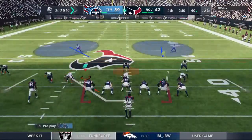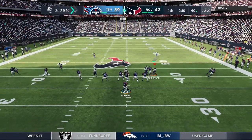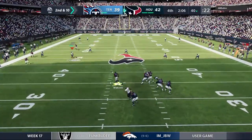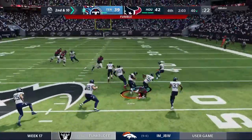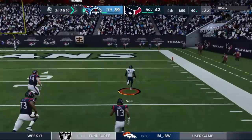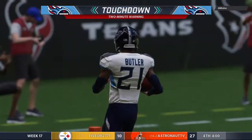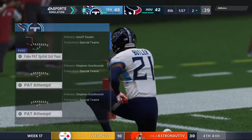So 2nd down and 10. Once again, they'll go from the 40. To throw again. Watson. Forced out to his left. Oh, the ball is out. Watson lost it. It's picked up by the Titans. There he goes, right side. And they are going to bring this one back. A fumble return touchdown for the Titans.